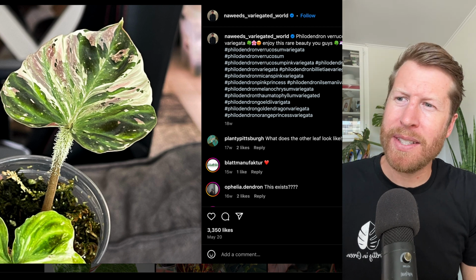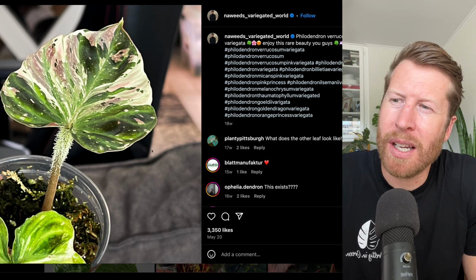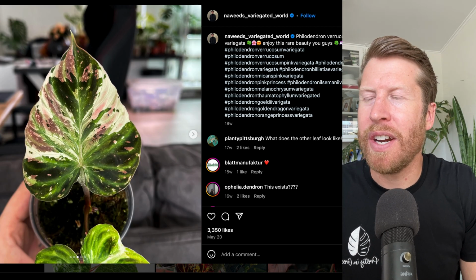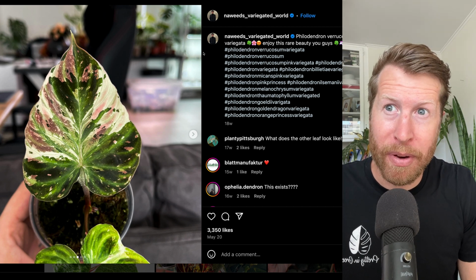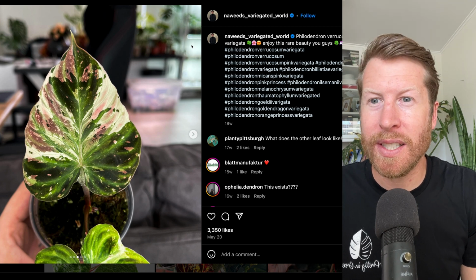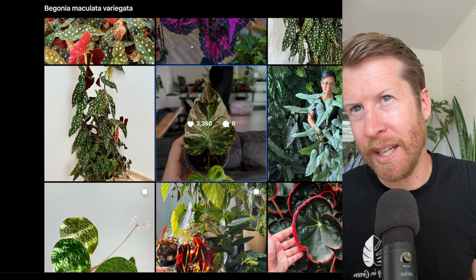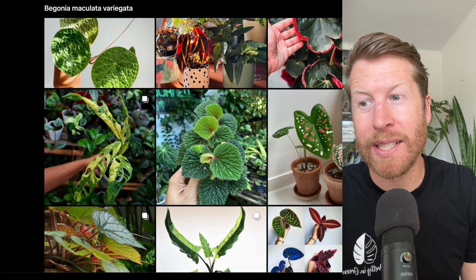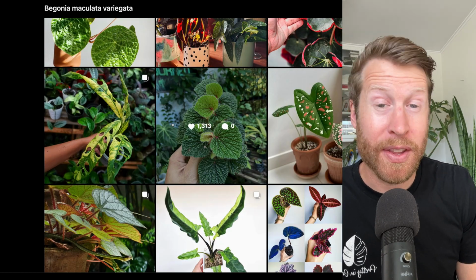The fuzzy petiole used to freak me out. It used to creep me out. But I kind of love this plant. Naweed's Variegated World. I've come across him before. Someone actually had me vet him to see if he was a legit seller because they were buying a plant from him. And I didn't have a determination whether or not I thought he was a scammer or not. So I'm not sure. Tell me in the comments down below.